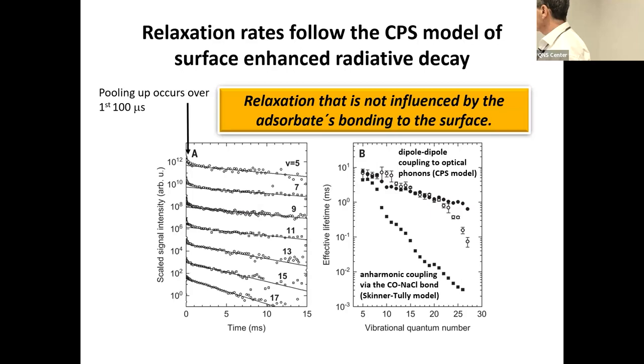And so we're using this kinetic Monte Carlo to simulate the up pumping, and these either CPS or Skinner-Tully rate constants to simulate the cascading back down to the ground state. And that's what these closed circles are, that simulation that we've used when we assume this CPS model. In other words, it's a very weak dependence on the vibrational quantum number on how fast it can relax. And so it reproduces the observed rate constants. These are the effective lifetimes, one over the rate constant. So these open circles are the experimental observables gained from these kinetic plots.